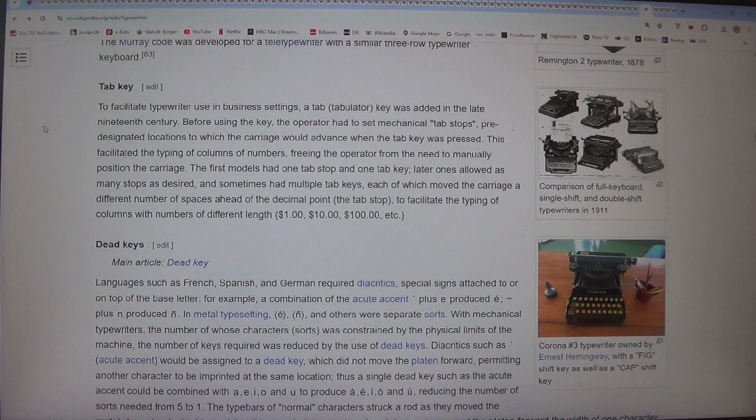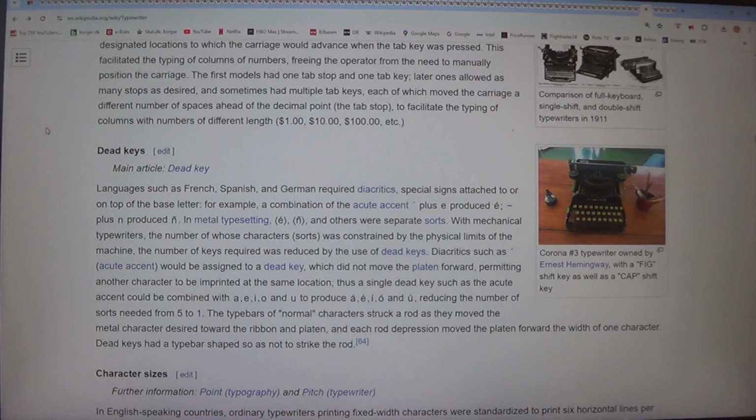The first models had one tab stop and one tab key. Later ones allowed as many stops as desired, and sometimes had multiple tab keys, each of which moved the carriage a different number of spaces ahead of the decimal point, to facilitate the typing of columns with numbers of different length: $1, $10, $100, etc.